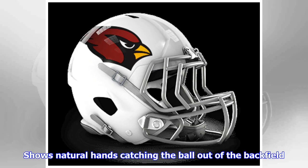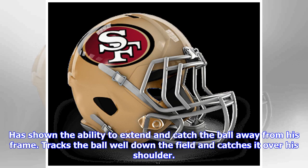Shows natural hands catching the ball out of the backfield. Has shown the ability to extend and catch the ball away from his frame. Tracks the ball well down the field and catches it over his shoulder.